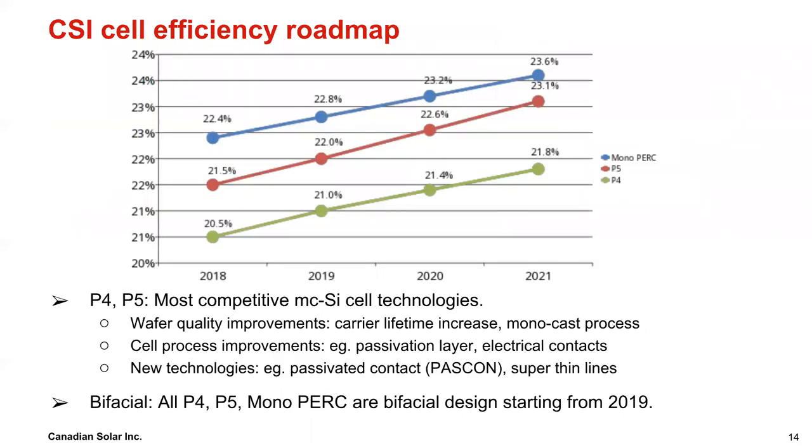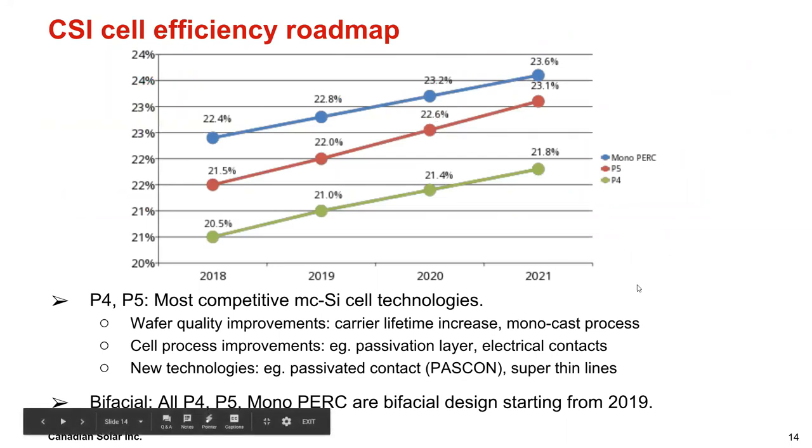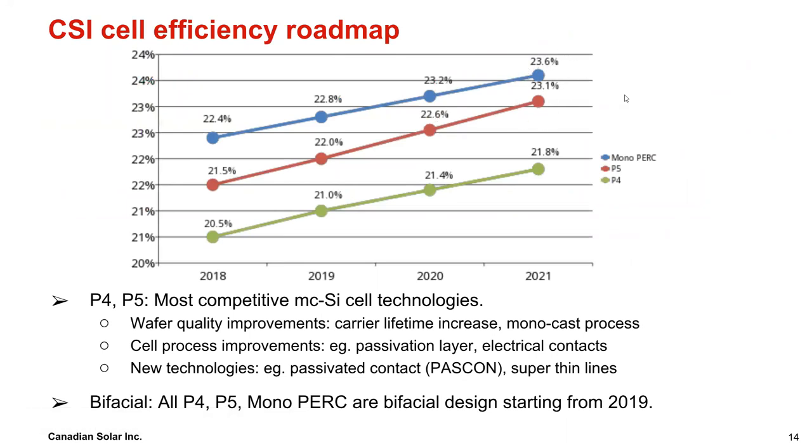On this slide, I put together a brief overview of the cell efficiency roadmap for Canadian Solar, but it also applies very well to our peers for the next 3 years. By 2021, we expect to bring multicrystalline PERC cell efficiency to 23.1% and mono PERC to 23.6%.